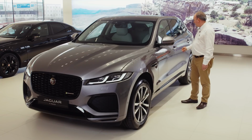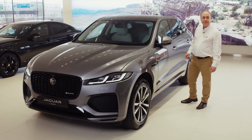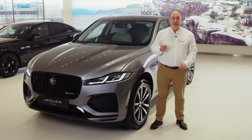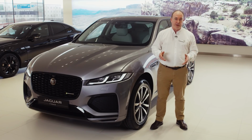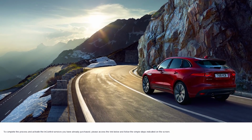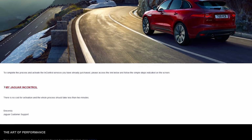When leaving the vehicle, just place your thumb on the outside of the door handle to secure the vehicle. All our latest models have Jaguar InControl Secure Vehicle Tracker fitted, and your retailer will have performed the first steps in the setup process. You should have received an InControl email inviting you to activate the tracker, and it's worth checking your junk folder for this if you haven't seen it.